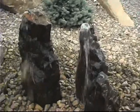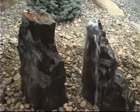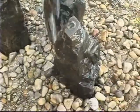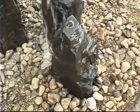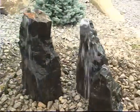All right, what we're going to look at here is some of our fountain features. These are our 3-stone rimrock spires. They're just a recirculating system, same as our pondless waterfall basically, except you don't have a waterfall, you have the recirculating system and the basin underneath. These are really good solutions for small courtyard, contemporary type situations, or even public settings.